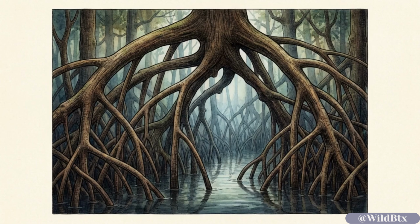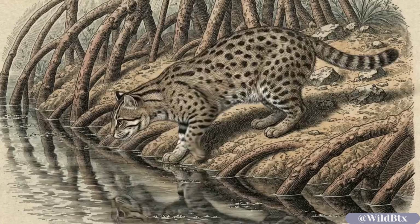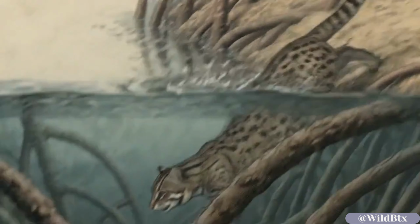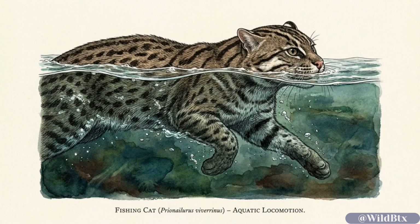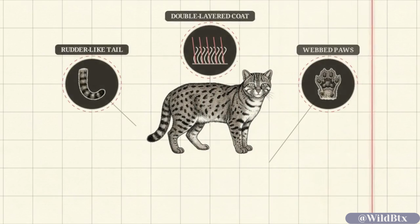But tucked away in the wetlands of South and Southeast Asia is a radical biological deviation, Prionailurus viverrinus, the fishing cat. This species completely abandons the terrestrial baseline. Instead of skirting the edges of the bank, it actively plunges headfirst into deep, murky currents to hunt. To understand how a cat became an aquatic predator, we have to look at the exact anatomical engineering that allowed the specific lineage to move into the water instead of the land.